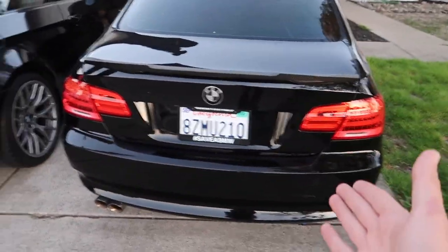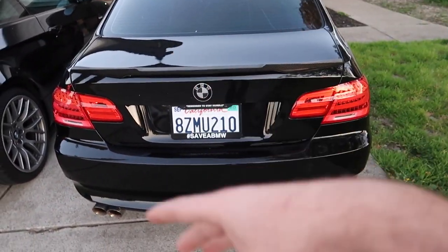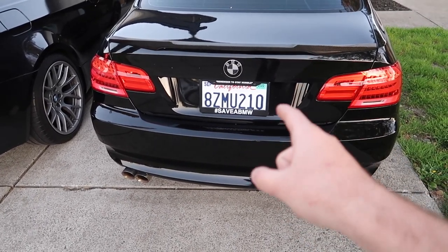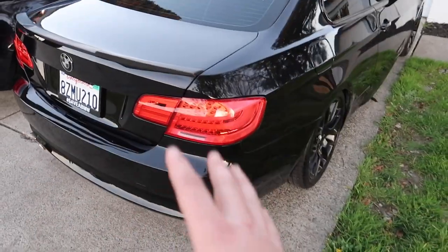I mean, look at the difference in these rear bumpers. I'm not going to be slapping on an M3 style rear bumper, just because I think that looks super tacky. Definitely going to be going with an M sport for the rear. Just trying to find a good deal on eBay. People are selling for like $500-$600.